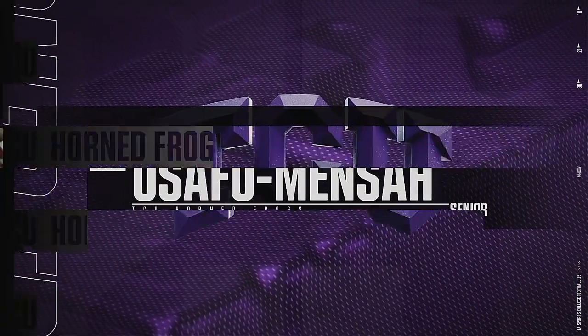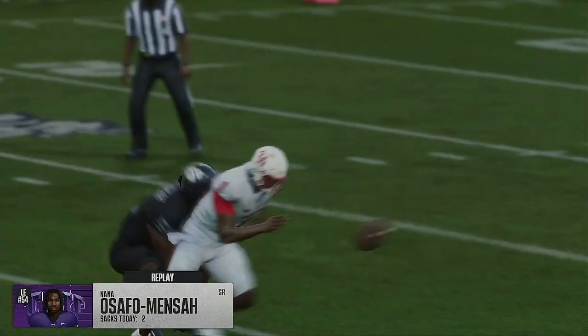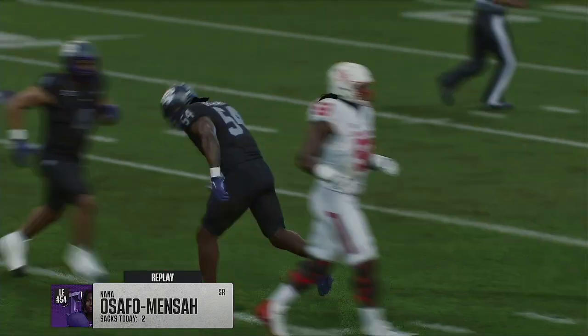Yeah, that defense, they looked excited. You see all those bodies trying to run over, jump on that football? That offense is very lucky that thing trickled out of bounds.